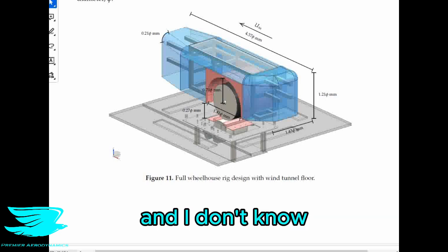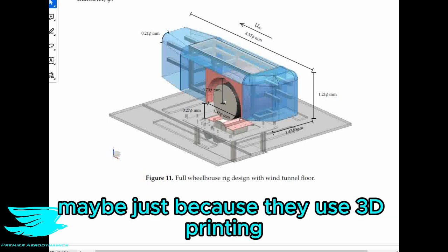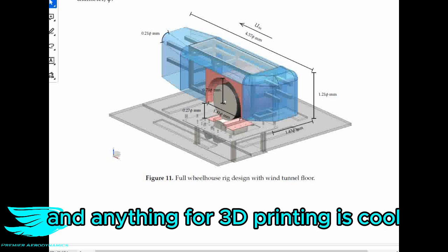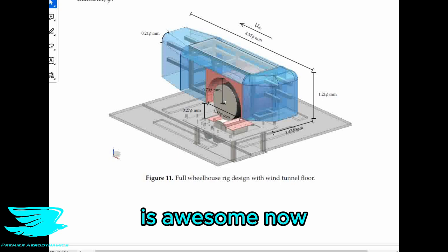And I don't know, maybe just because they use 3D printing, but I'm impressed. Like, I love 3D printing and anything for 3D printing is cool. And the fact that they used it here is awesome.